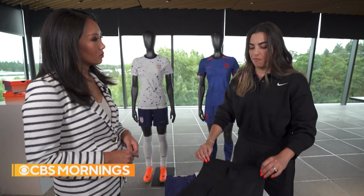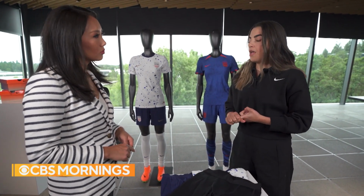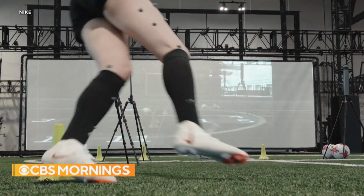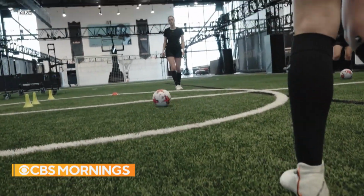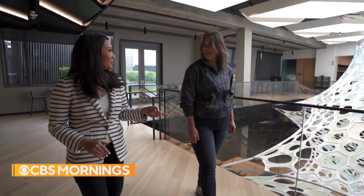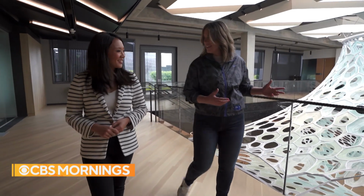The insight came from athletes. They said they were worried about leakage from their period. They didn't want to have to think about it. That state-of-the-art body mapping goes from head to toe. This is the same material that's on your shoe. You're so right. Alicia Davis is a principal researcher for Nike Sport.